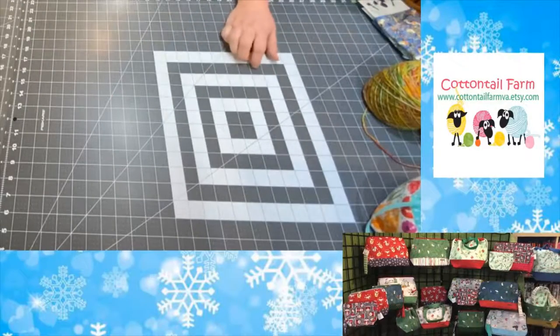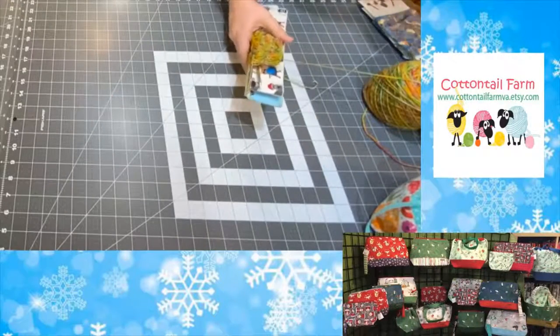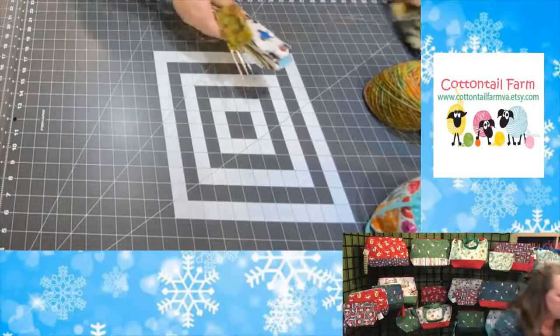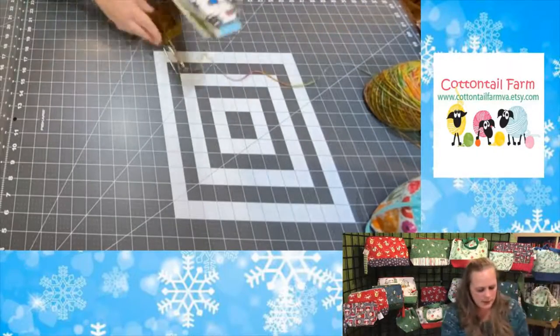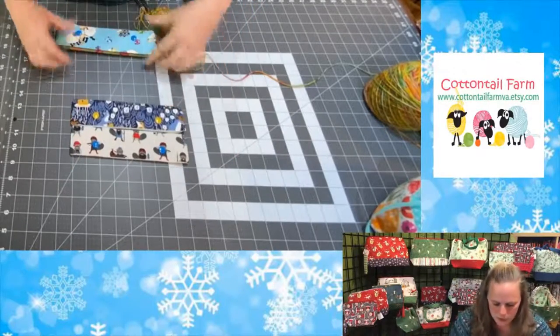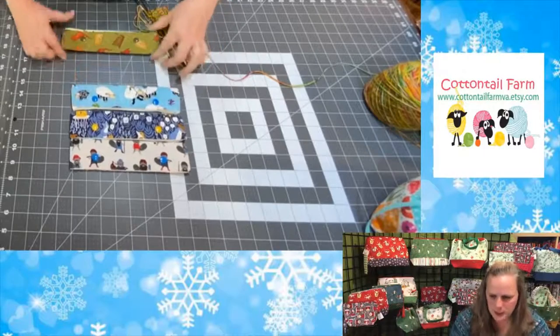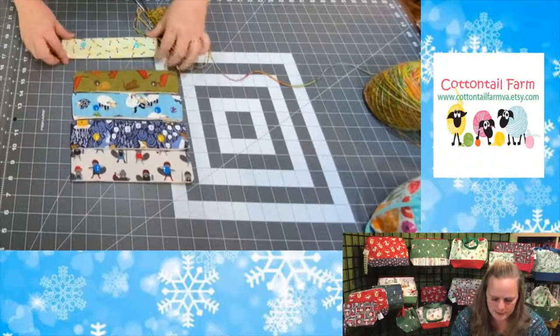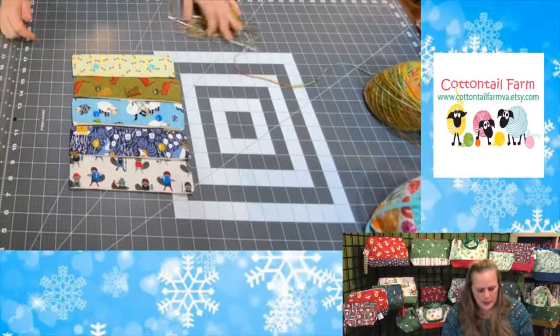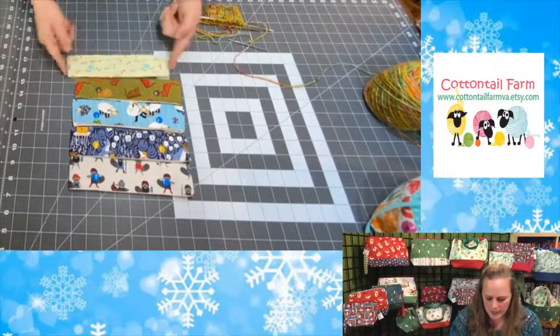Other needle cases that I have. Sorry, my yarn is getting a little hung up over here. These are needle cozies. These work for double pointed needles. They work for flexi flips and circular. They will work on 6-inch or 8-inch ones.